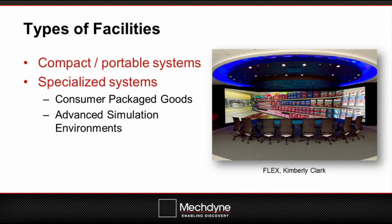You might have some compact or portable systems that you want to take the show on the road. You might have a portable system like that, or you might have some kind of specialized systems, something like a system to support consumer packaged goods. This is a system that we did for Kimberly-Clark. You may not know who Kimberly-Clark is, but you've probably used their products, and they are consumer packaged goods. They make diapers and tissues and a number of other types of consumer products like that.